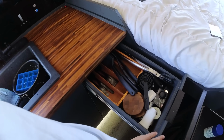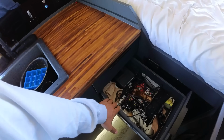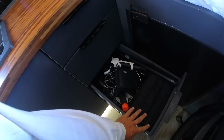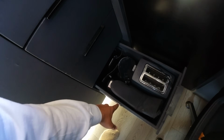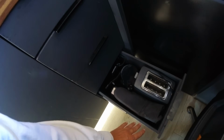And all of these drawers are on soft close drawer slides, so when I push them in, they close nice and soft. And each of them has their respective things in them. So this one is another junk drawer where I put anything that doesn't have a home. And then down here, I have all of my camera equipment, my gimbals, all of the stuff I use to record my videos. And then in this final one down here, I have my toaster, my kettle, and my coffee maker, and all of my smaller kitchen appliances go in this drawer right here.